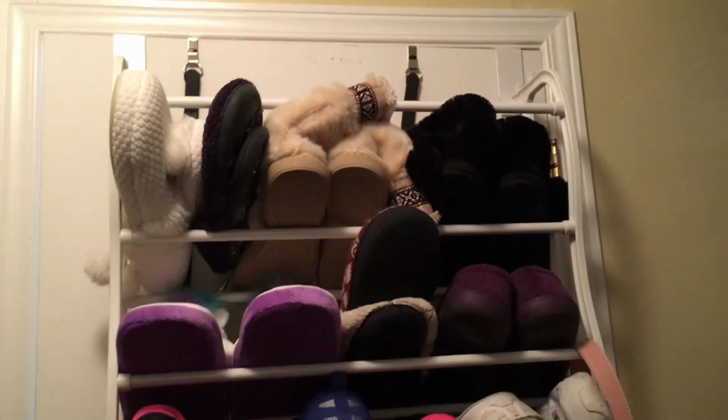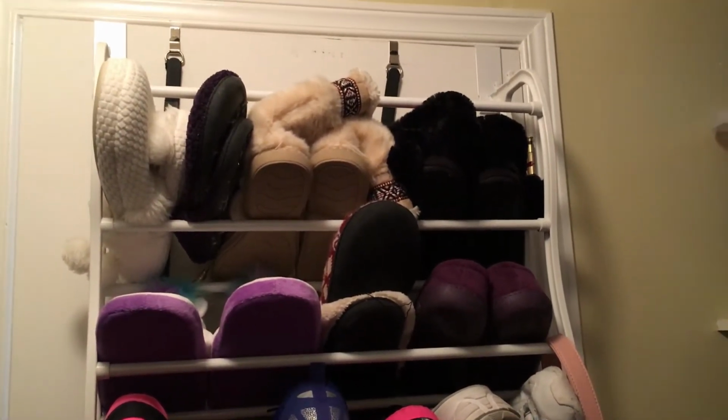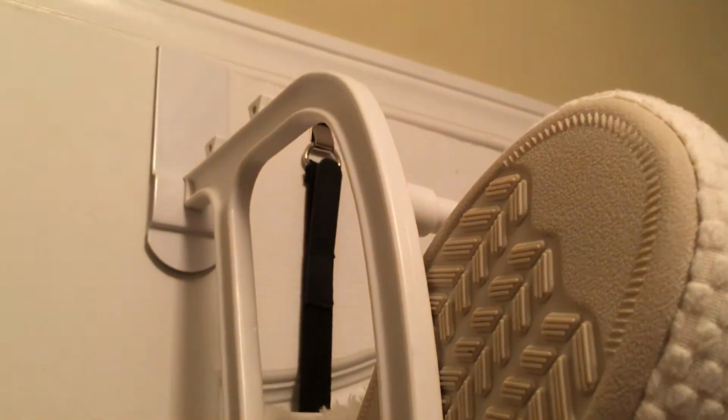So I'm going to show you this shoe rack that I use. This shoe rack is from Walmart. I think it was between $20 and $30, and it hooks at the very top. No nails, no screws required. It just hooks onto the door. And this is what it looks like. And there's 3 of them, and they just attach to each other. And it goes all the way to the bottom.